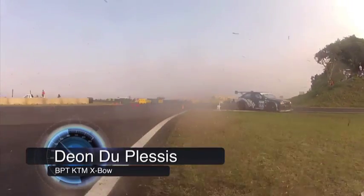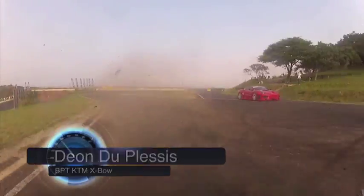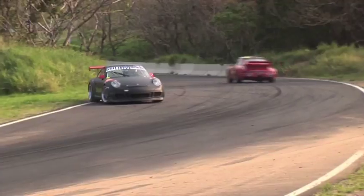Here's the point of view from Dion Duplessis. He comes off and goes through the second option of turn 1 that they've got here at Dezzi's. Tries to get on it, and just gets it all sideways on his own and is off the circuit.